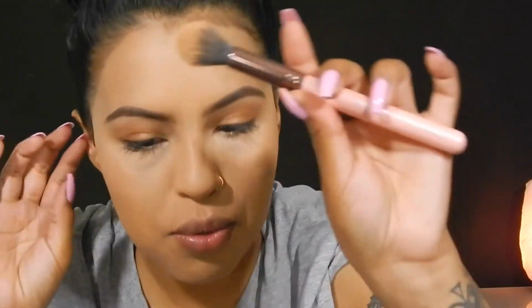And then I'm gonna use this Luxie 522 brush, and I'm gonna use my NYX HD powder. Today I'm not gonna bake. I skip this step a lot of times. I'm just gonna go ahead and set that. Usually I bake only for like 2 minutes, but then when I do set after this and brighten my under eye, I do it everywhere where I apply the concealer.